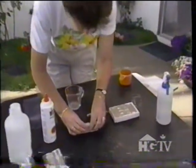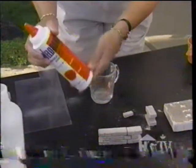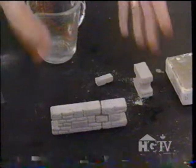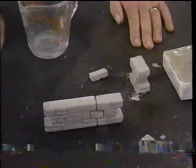And then we just glue these together, join them together, and we glue them with this glue that is waterproof and it's clear, so it sets up nice and clear. And we glue our little walls, and then I just paint them and put them out in the garden, and I'm sure they'll last forever.